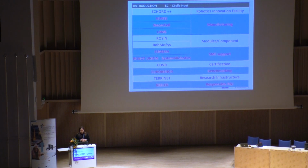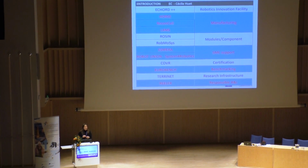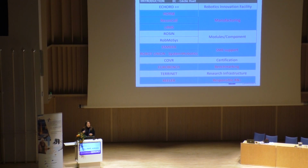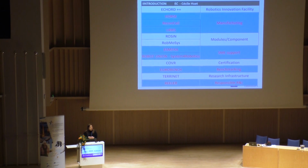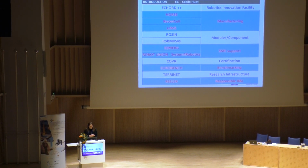Then we have 3 projects in the context of manufacturing. After that, we will have 2 projects also calling for the development of modules or components. So this is Rosin and Rob Moses. Then after, we have 2 brand new projects which will focus their activity in helping SMEs to get access to robotics technologies. And this is Esmera and Robot Union, and they will redistribute a lot of money to SMEs.